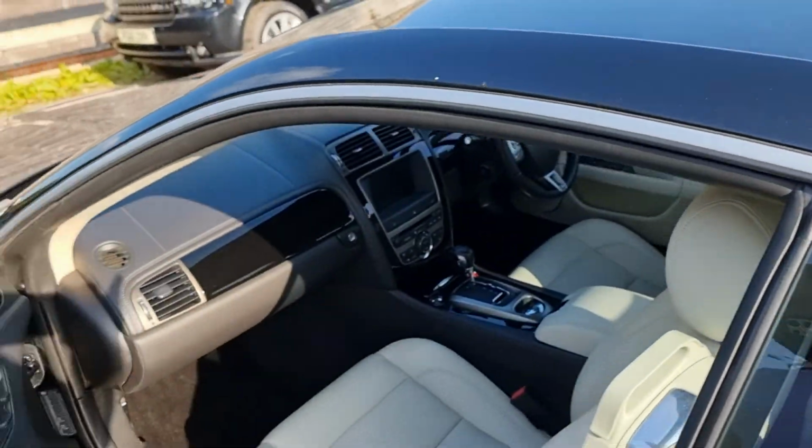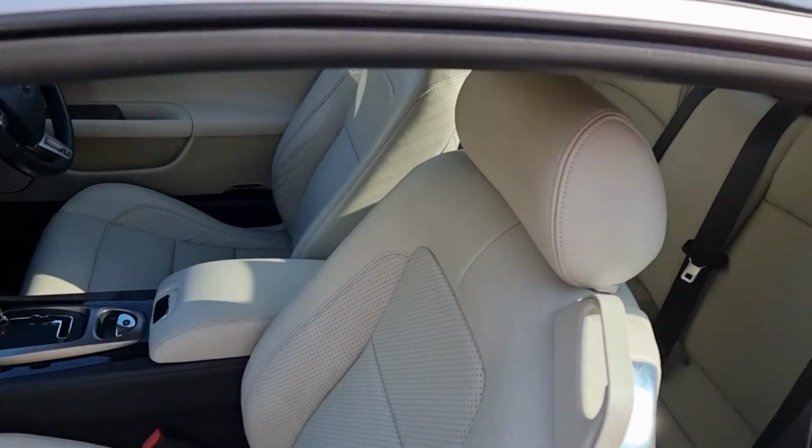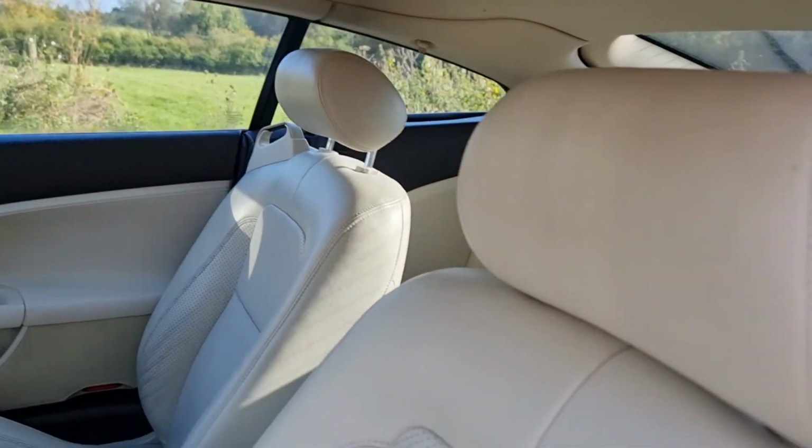Stop my dog from jumping in. Nope, stay there.